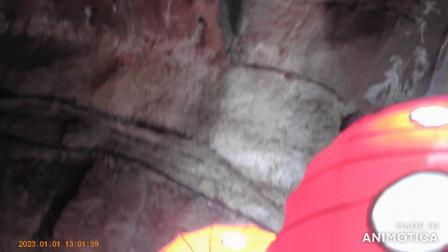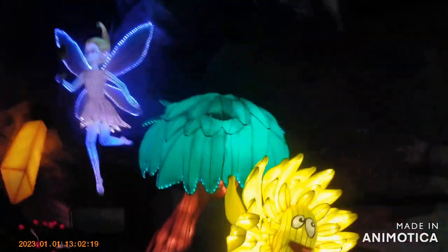A bit of waterfall there. And, yeah. So that it was dark until you went forwards.